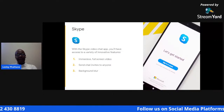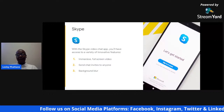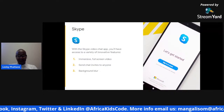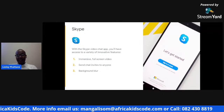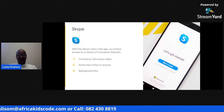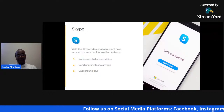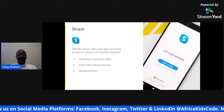With the Skype video chat app, you'll have access to a variety of innovative features like immersive full-screen video, which allows you to focus on your work while you attend a meeting or just a casual chat with your friends. You can also send chat invites to anyone, even to people or clients who don't use Skype, by using a unique link through which they can connect with you.